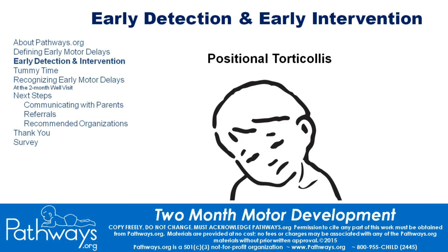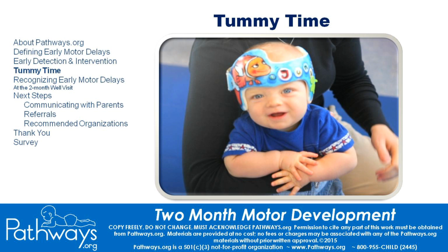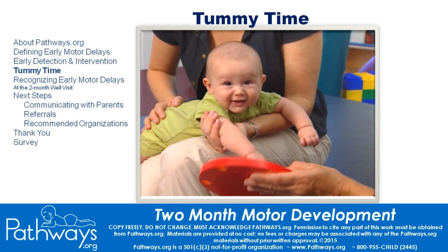Beyond just positional torticollis, many children who spend a lot of time on their back also sometimes develop a condition called positional plagiocephaly, which is when a baby develops a flat spot on the back of their head. Here is a picture of how this condition looks. Some babies require a helmet to correct head shape. These helmets can cost up to $2,500. Many people have to cover this cost out of pocket because a majority of insurance companies consider it a cosmetic problem. Doing tummy time with a baby can help prevent these conditions and save a lot of time and money.